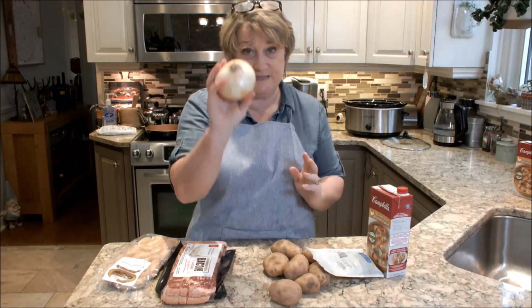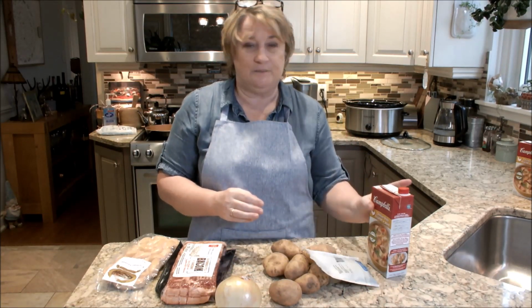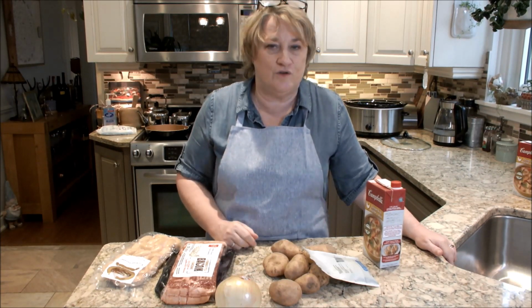You're also going to need a nice large onion, some potatoes, some parsley, and I'm going to use chicken stock. Now, there's no set recipe for this, guys. I can't say to you you're going to need 400 grams of sausages and whatever. So you just would judge this for how many people are eating.